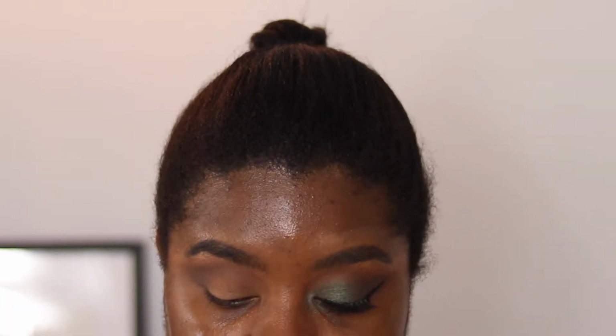So that's blending nicely. Now I'm going to bring it in a tiny bit more. So I'm actually going back into that shade with my MAC 217. I'm just placing it over what we've just blended, and then a little bit further in. And then I'm just going to blend it here. Just going to concentrate on this outer part.